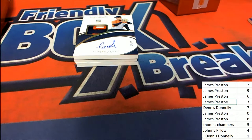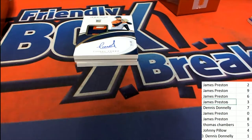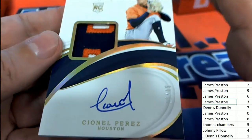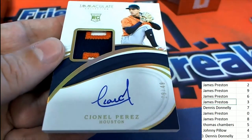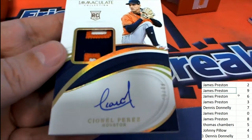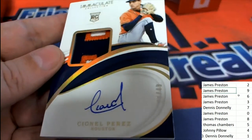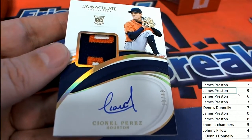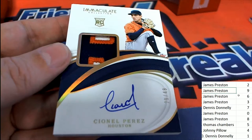Next hit is an Astros hit. Hope. And the number is 9 of 49. James P., congratulations, man. Coming away nice with a 9 of 49. Really cool looking rookie jumbo patch.